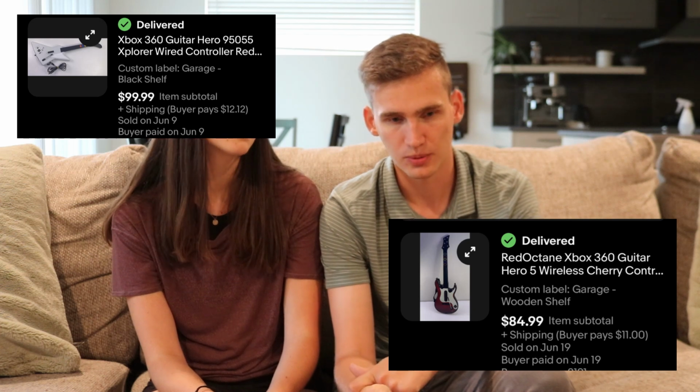They're out there. The first one I want to talk about is I've sold two within this month: Guitar Hero guitars from Goodwill. I think I paid $10 for both. They sell within 24 hours. The first one was $100. The following one, the most recent one, was $85.